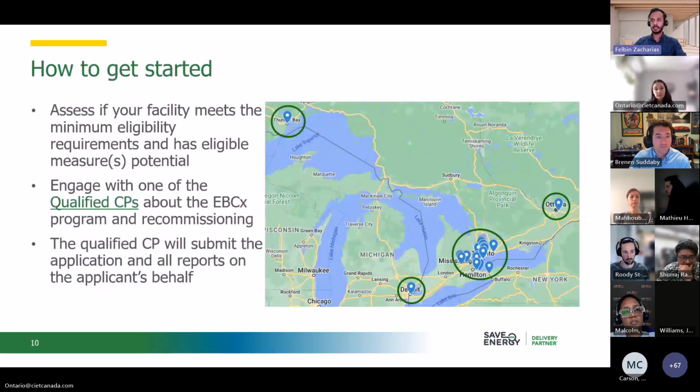So next slide, please. How to get started? If you're interested in participating in EBCs, this is how you would get started. First, assess that your facility meets some minimum eligibility requirements and has potential eligible measures. Engage with one of our qualified commissioning providers, which can be found on the Save on Energy website.